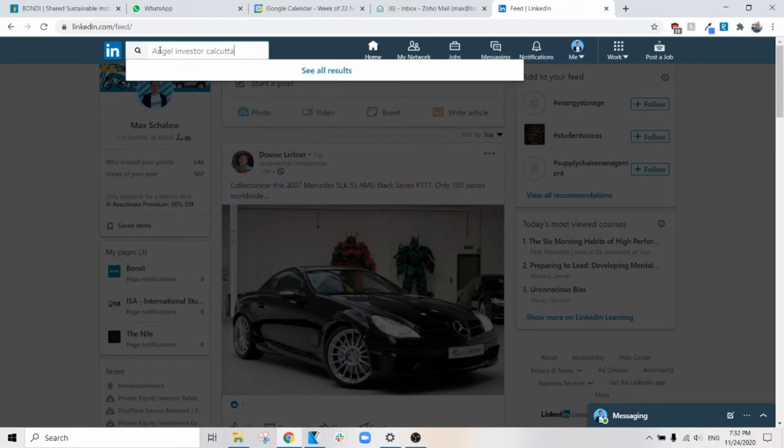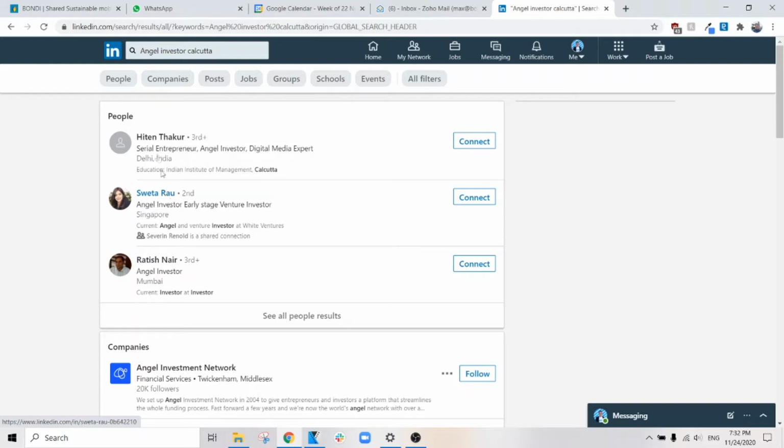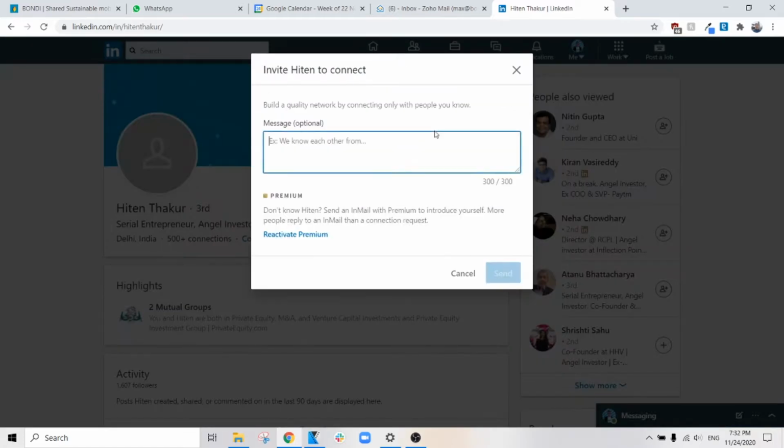And you can always check what they are interested in, which companies they have invested in, who they are connected with, and so on. So you can really just easily reach out to them, add a little message about who you are and what you're doing. And as they're looking for opportunities, they'll usually have a conversation with you if they're interested.